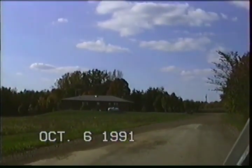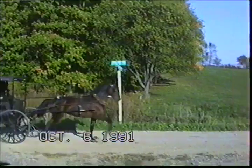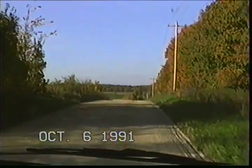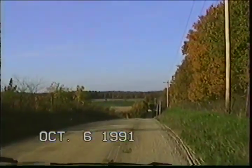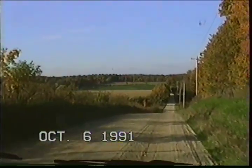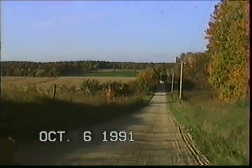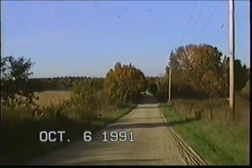There he goes. Horseshoe going. What'd you say? It's rough. A little rough. A little rough. Oh my, we're moving here. We can't hardly see where we're going here.